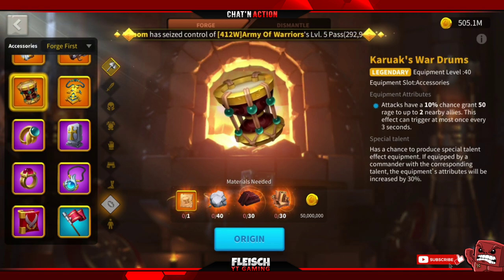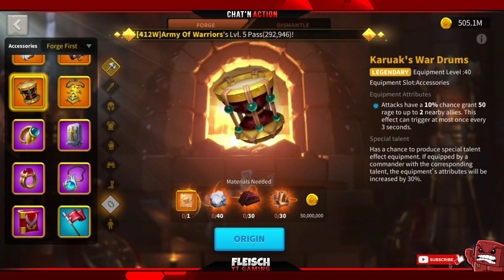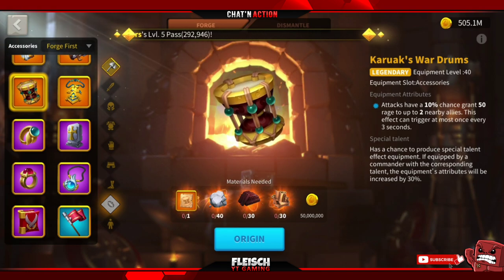Then we have the Karax War Drums. Attacks have a 10% chance to grant 50 rage to up to 2 nearby allies. This effect can trigger at most once every 3 seconds.